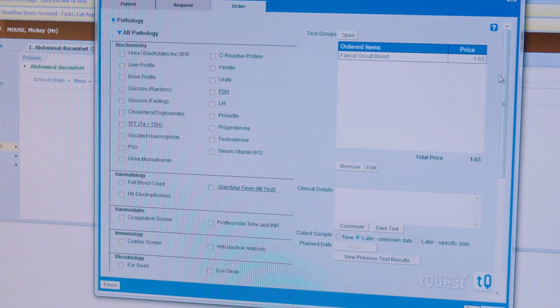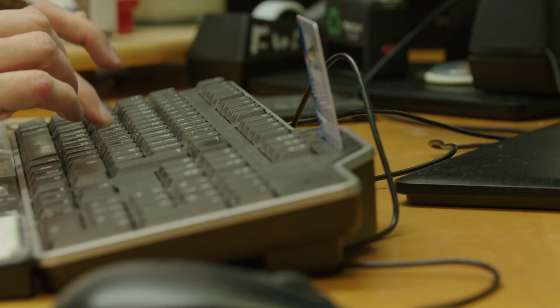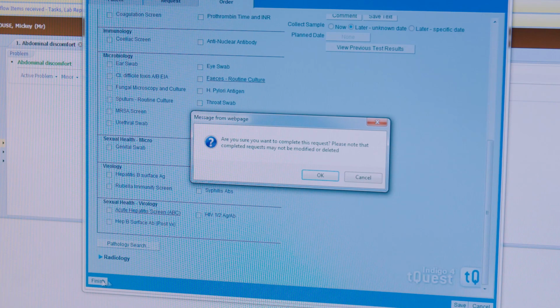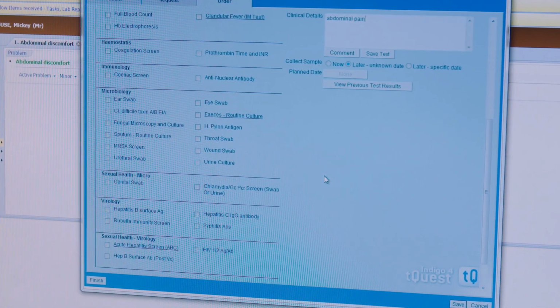Then you come up to the top here, you'll see there's an opportunity to put some clinical details in, which you need to do. So this patient was presenting with abdominal pain. And then pop down to the end of the menu and finish. It asks you, are you happy that you've done the request correctly? And then in a second, you have an option to print.